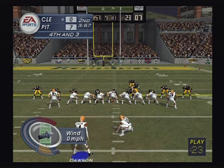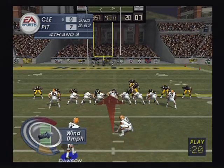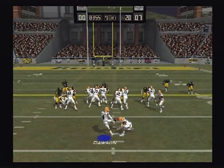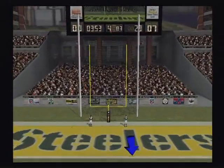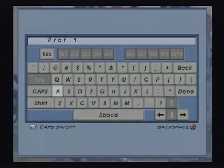Dawson heads out onto the field for the field goal attempt. He gets off the long field goal try, and it's good. The kick is good.